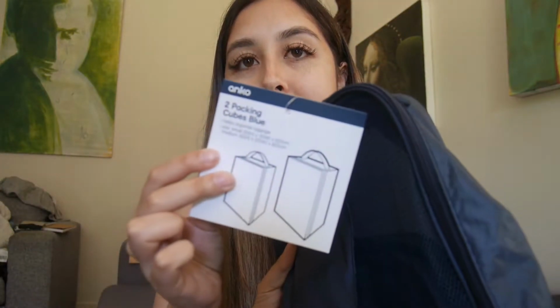Can't go wrong with travel locks, can we? Then I've got, I don't know if I showed this in the last video, some packing cubes. These were $8.50 each, and this is a 2-pack, so you can see there. This is a blue one. Blue is my favorite color. There's a small one inside, if you can see, so they're a small and a medium.